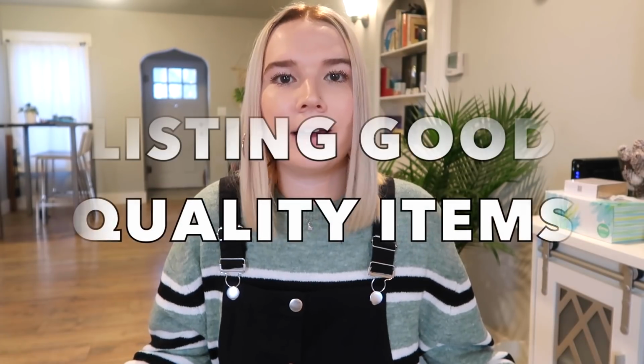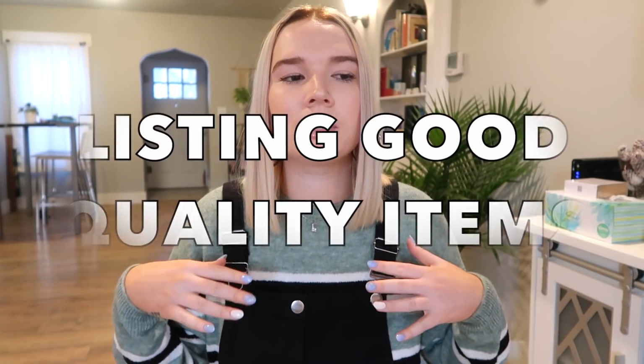Now, besides just taking good pictures, you're obviously, like I said, gonna wanna list good quality items. So make sure you're not listing stuff that's in terrible condition. You can list things that have maybe a hole in it or a mishap or whatever it is, but just put in the item description, hey, there's a hole on this sleeve. If it still generally looks good, people probably aren't gonna care that much about a small mishap, but you gotta make the buyer aware of that, or they could write you a negative review for not letting them know before they buy it, hey, there's a little hole here, or there's some pilling.